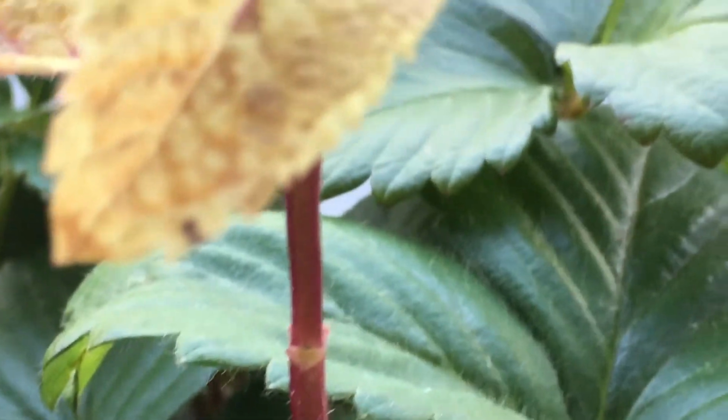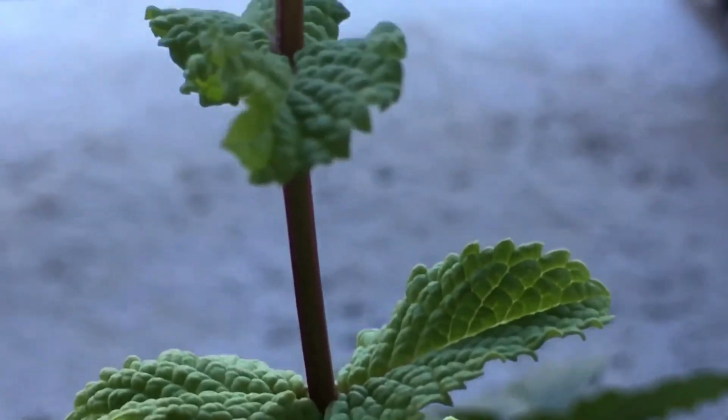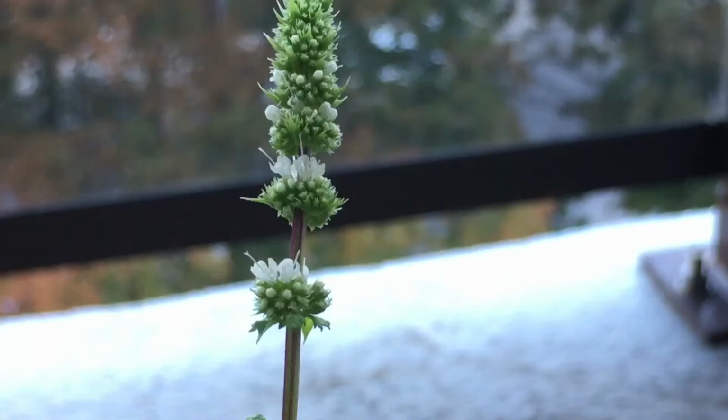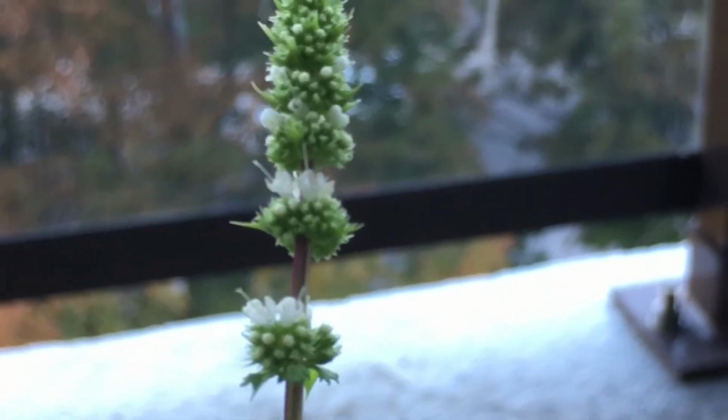The last mystery plant is this thing here that's growing out of the strawberry plant. And right out of the middle is this tall, skinny thing, with this thing growing on top.